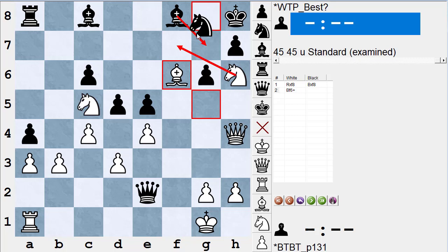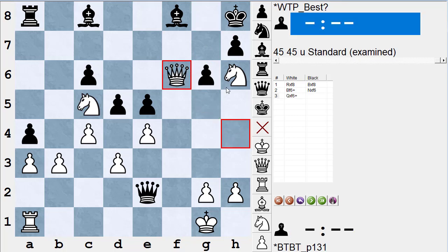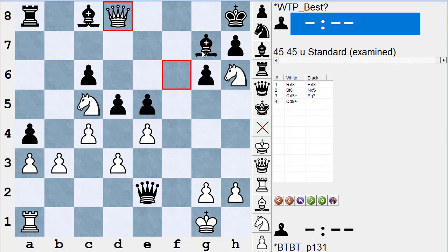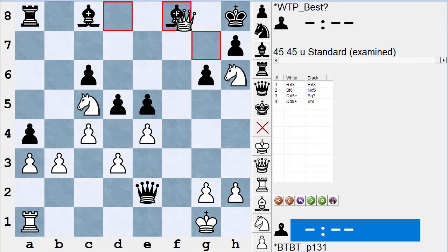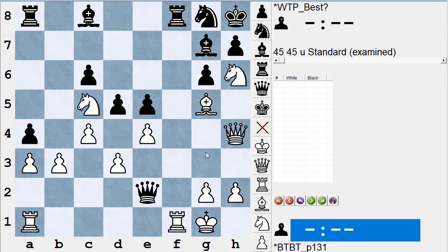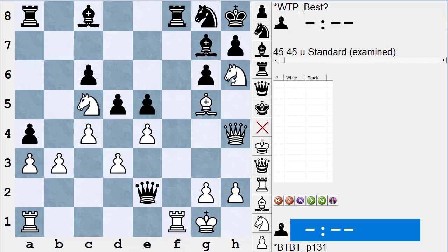So black would have to play knight takes on f6, queen takes f6 check. King cannot go to g8. He has to play bishop g7. But that allows white to play queen d8 check. And after bishop f8, queen takes f8 is checkmate. So that means that after rook takes f8, black can't even take back because he's going to get checkmated, which means rook takes f8 wins an entire rook and threatens a checkmate. And now black's in much, much bigger trouble than he was after knight f7 check.